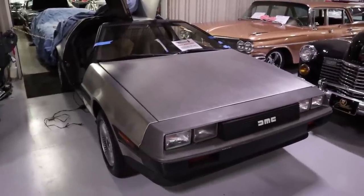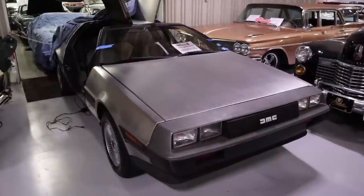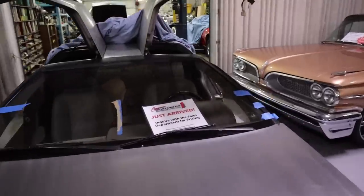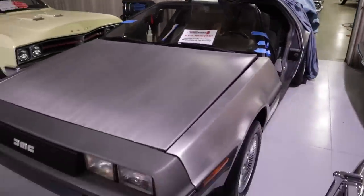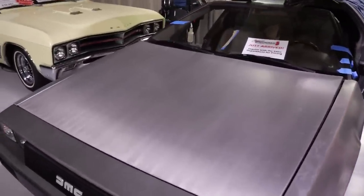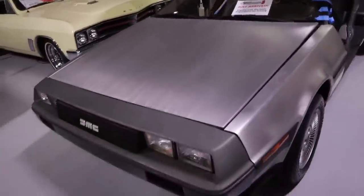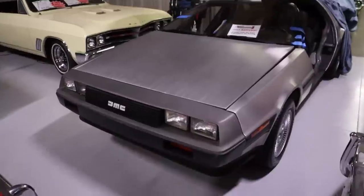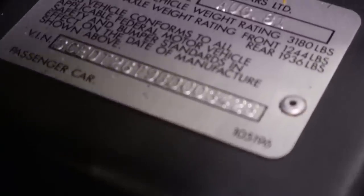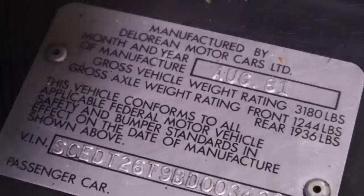And DeLoreans, of course, were made, I think, from like '80, '81, '82. And maybe that was it. Maybe '83. So I'm not sure what year this one was. You can tell by where the gas tank is, I think, what year this one is. Some of the gas tanks I think are on the hood. Gas tank's not on the hood, so therefore it is a certain year, I think. Though I'm not sure, might be '81. I don't know. Of course, you can always tell by looking at this. August of '81. There you have it.